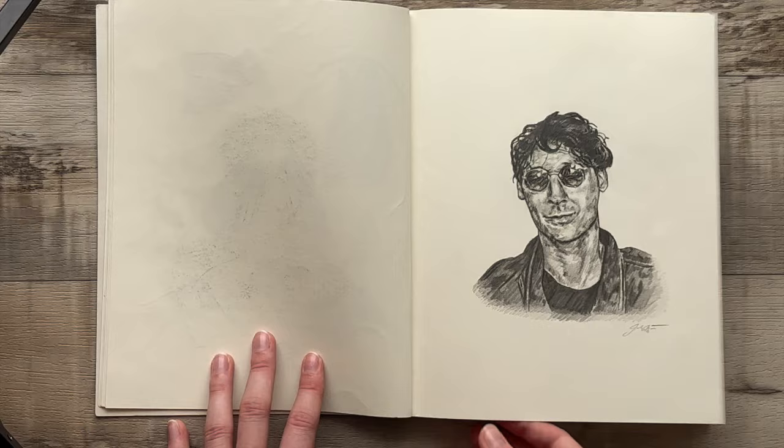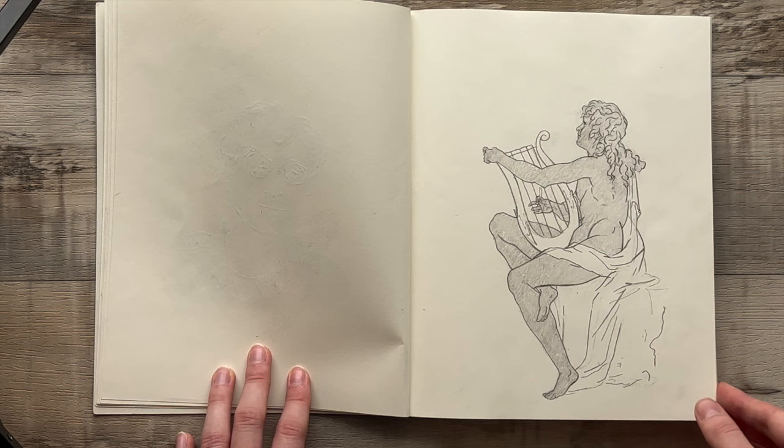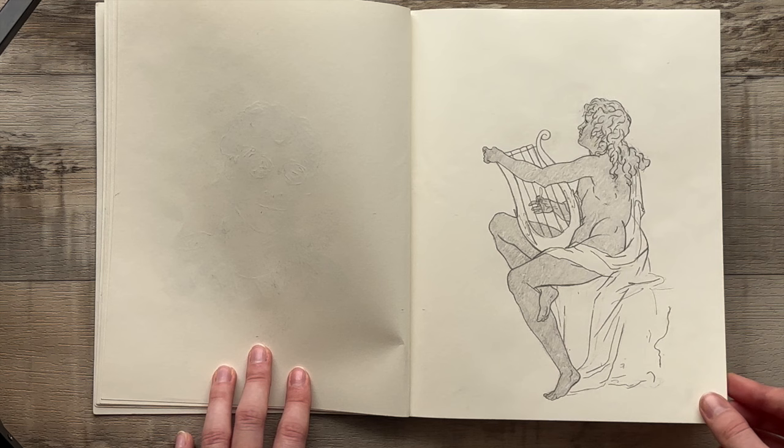This I did, it was just a study of an old painting. I did it in a cafe with a friend back in 2019. I was really, really proud of how this turned out. I had never drawn really in this style before.